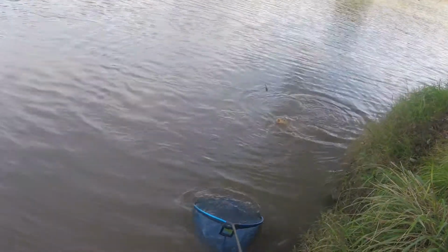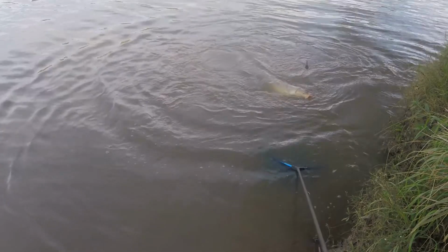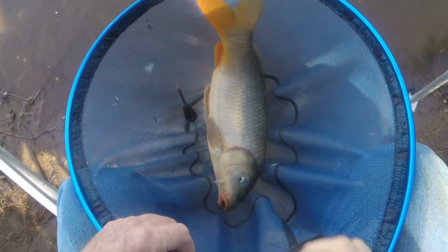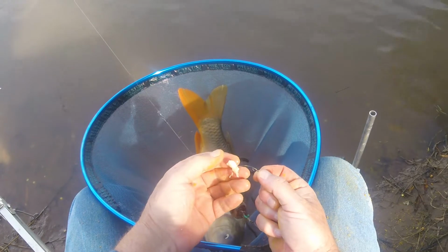Right, let's see if we can get the net ready for him. And there we go. That'll do nicely. Yeah, good fish. Nicely hooked in the corner of the mouth as usual. So, no worries with the hair rig. And we've got a small amount of prawn left.